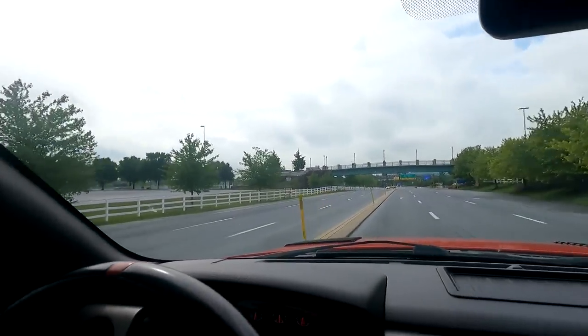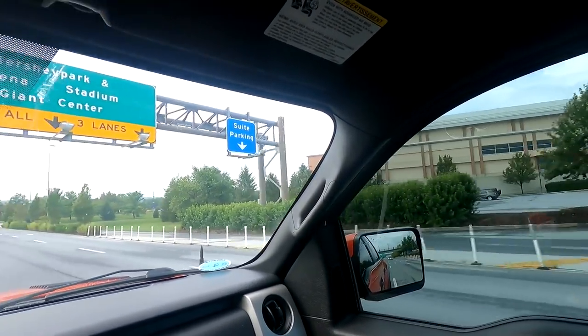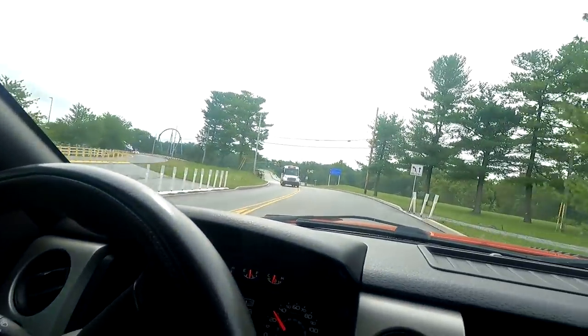Hershey Park. It was actually really cool growing up near this amusement park, theme park, whatever you want to call it. I graduated. They had the ceremony in the Giant Center over here. It's home to our local hockey team, it's not professional NHL, it's the AHL or whatever, minor leagues. I remember driving down through here as a kid, all through Hershey Park.